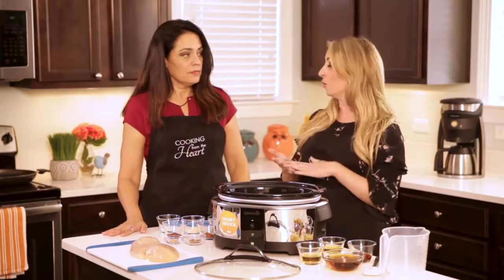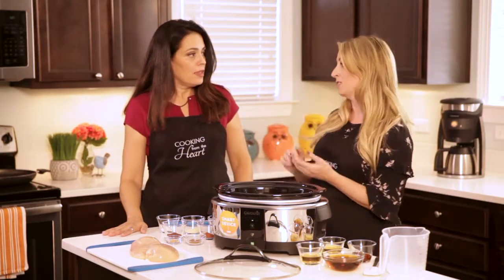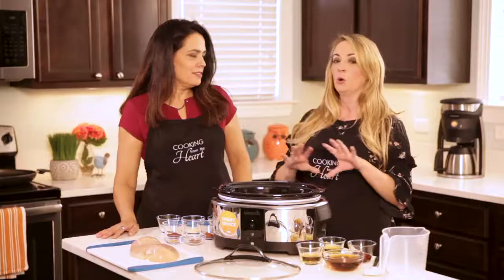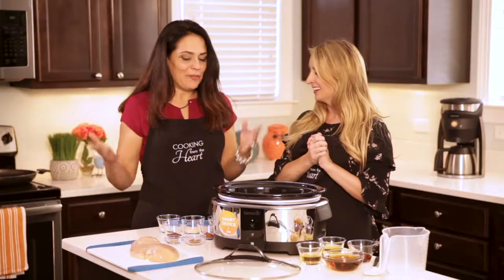It will actually notify your phone when the 6 hours is up, and you can change it right to the warm setting from your phone. So it's gonna keep it at a safe temperature for eating when you get home without overcooking and getting dry chicken. It's still gonna be nice, warm, delicious, moist chicken. Oh, I love that. Well, let's start cooking.